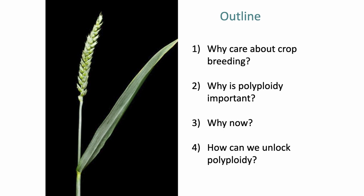To talk about my research in more detail, what I wanted to talk about today is why we should care about crop breeding, and then perhaps introduce a different concept of why polyploidy is important. Lots of our crops are polyploids. I'll come back to what that means later on.